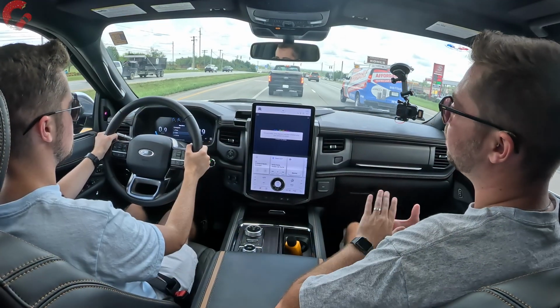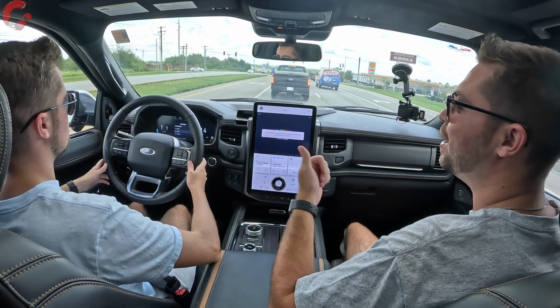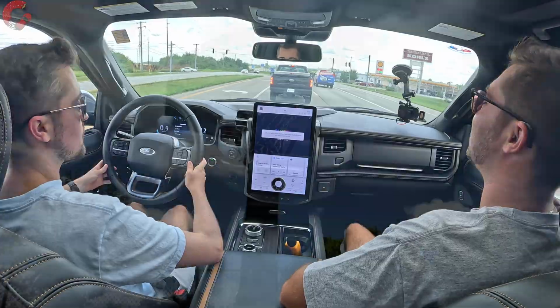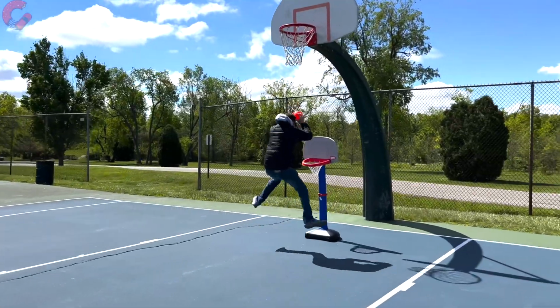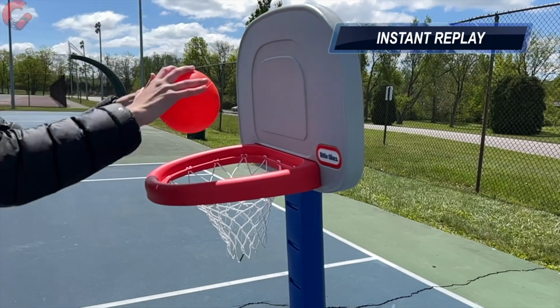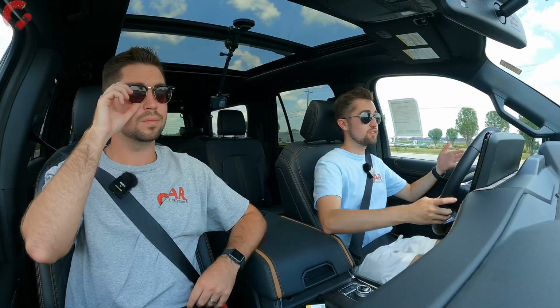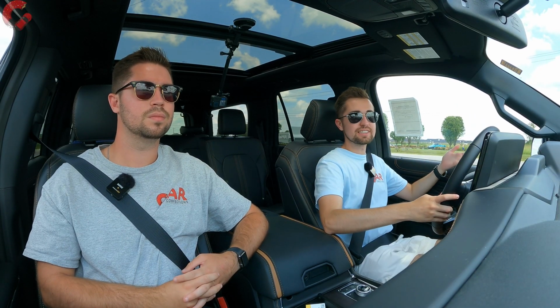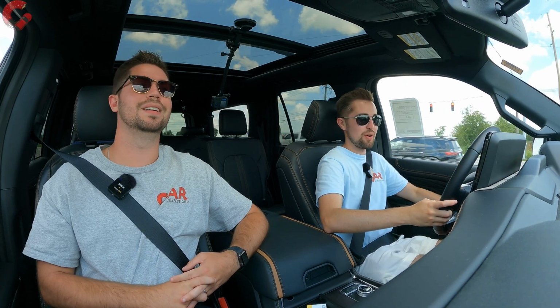And another one of our elements is the Slam Dunk and Airball. We are from Kentucky after all. So Drew, why don't you kick us off with the Slam Dunk? Slam Dunk has got to be the space. I mean, guys, this thing is absolutely enormous in all regards. And if you want ultimate space, this is the way to go. I mean, what more could you ask for? Let's just put it that way.